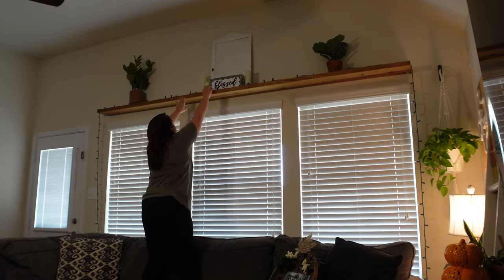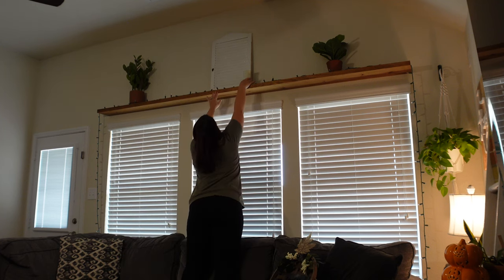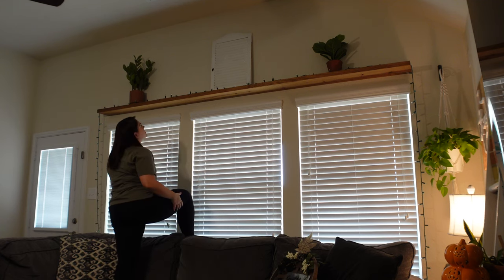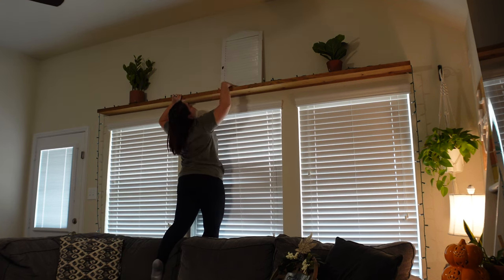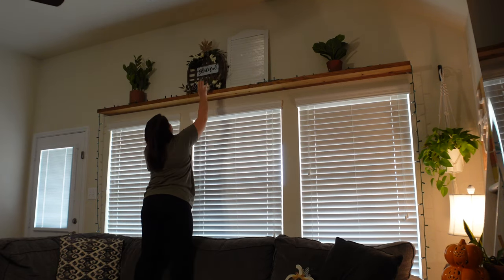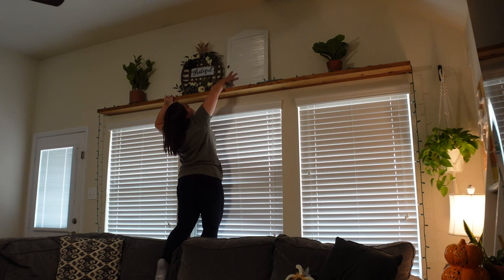Okay, so the next thing I'm decorating is this wooden shelf above my living room windows. I'm gonna be adding that grateful wreath and a couple other things on top, but you're gonna see me struggle, y'all, and let me just say that this was extremely tiring. Next time, I will be asking for my husband's help straight off the bat because I'm short and it was hard for me to reach the shelf, especially with standing on the couch. So, hope y'all enjoy this clip of me struggling.